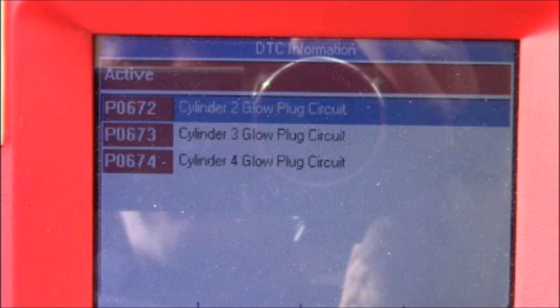Fault codes may include P0671 through P0676, which is a glow plug circuit failure, circuits 1 through 6, or P1649, glow plug module power supply lost.